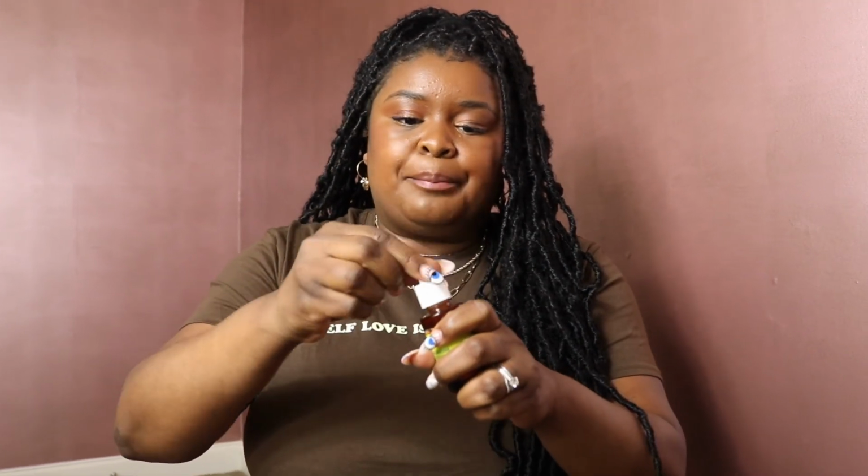So I wanted to find one that helped with lightening, and I really like this one. It comes in a little dropper, and then I just put a little dab. It's a nice little dosing size because it helps me, 1, 2, and then I apply it on my face. So this is a product that I had definitely been using for lightening my dark spots.